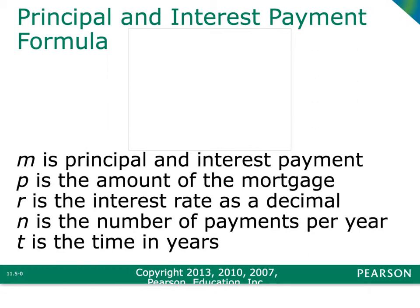Usually, as the borrower, what you really care about is what you're going to pay per month. What you pay per month is the principal and the interest payment. You can find this with a formula, and it's a very in-depth formula, but I believe you have seen it before in a previous chapter.